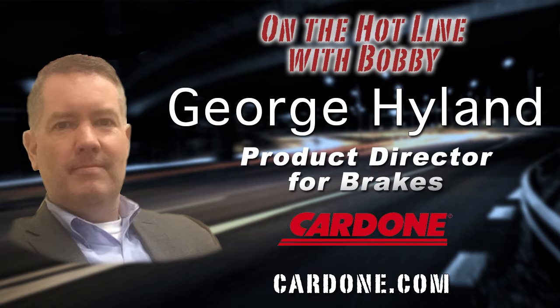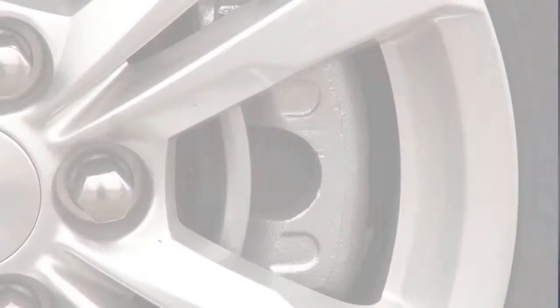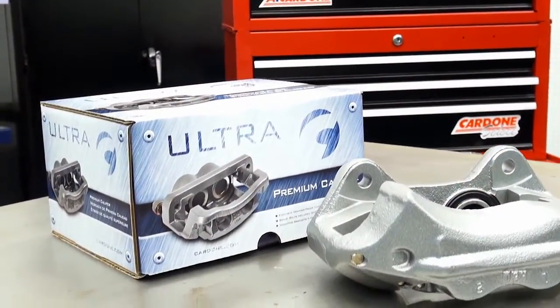Give us an overview of the Ultra Premium Cardone caliper. Sure. The Ultra Premium caliper is a line of calipers that Cardone has introduced to answer the need that vehicle owners have to make sure their vehicle continues to look great. What we've seen, especially in the last 10 years, is growing use of premium wheels on vehicles from the factory. In fact, today, about 75 to 80% of the vehicles that leave a new dealer lot ship from the factory with premium wheels. By premium wheels, I mean a high-end wheel where you can look between the spokes and basically see the rotor and the caliper. So the way the caliper looks to the vehicle owner is just as important as how it functions.